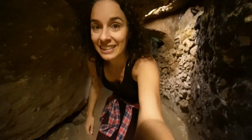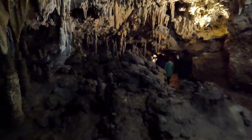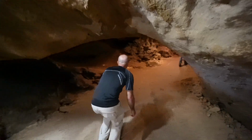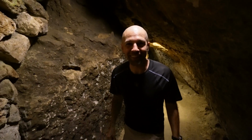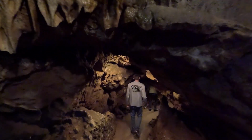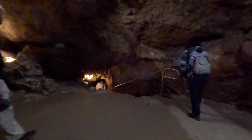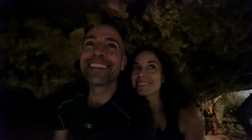Ooh, it's getting kind of tight. Whoa. Wow, this is for real. This is so much cooler than I was even expecting. This is a big one. Yeah, this is a really big cave. It's a cavern. That's right, it's a cavern. Gosh, this is actually a lot of fun.